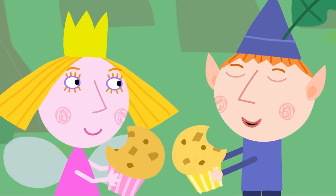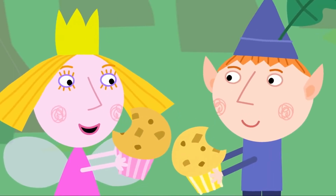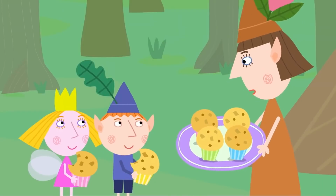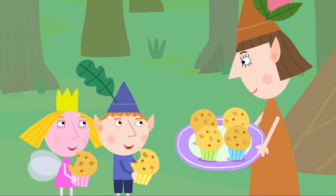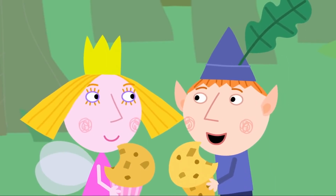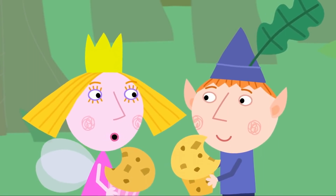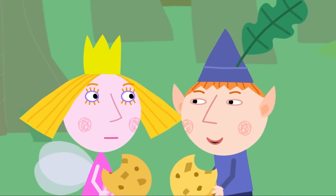Delicious. Yummy. These cakes are the best. And Mrs. Elf didn't even use any magic. Thank you, Holly. I think it was your stirring that made all the difference. Do you want to see a trick? OK. I can make this cake disappear. How? I thought elves didn't do magic. Watch carefully.